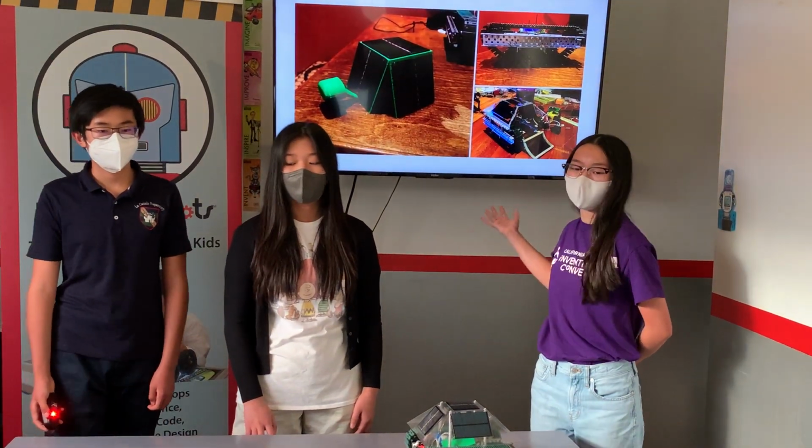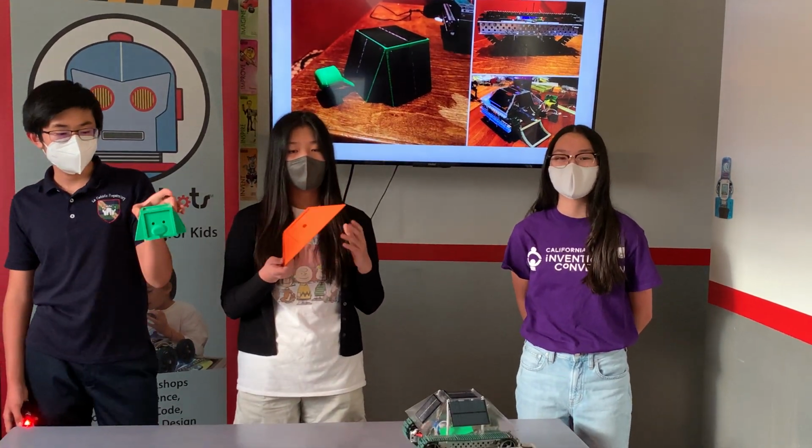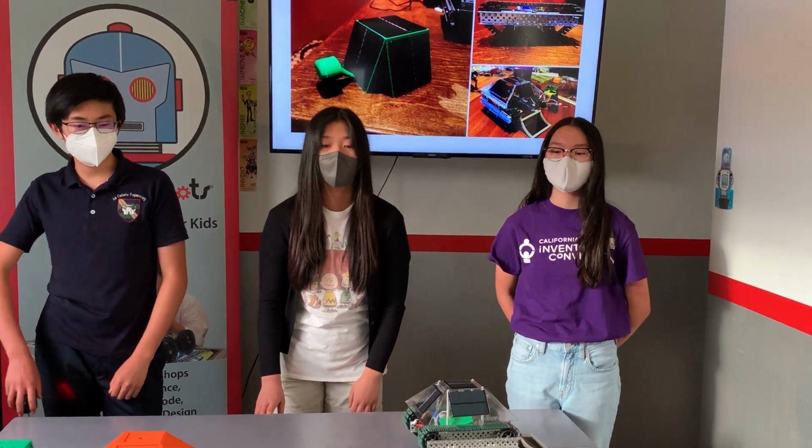Here are some pictures of our first prototypes. We created one to demonstrate what the shell would look like, one to show how the treads would work, and one that's shown here that combines both the shell and the treads.